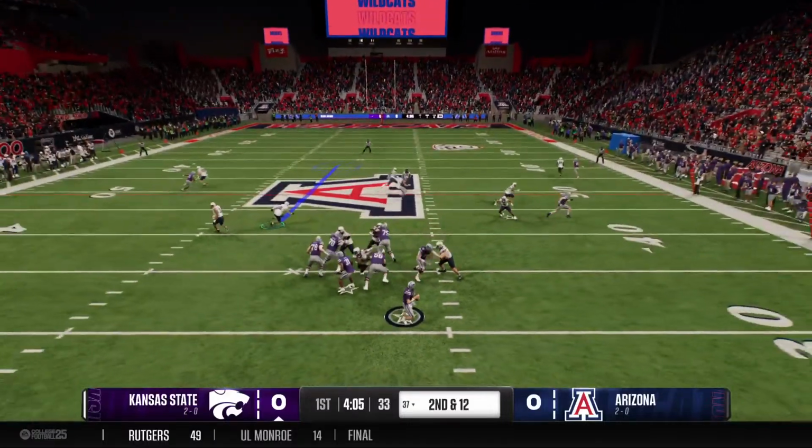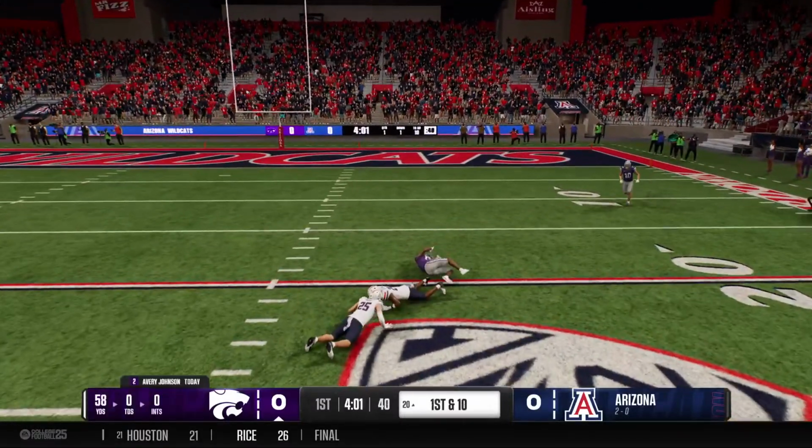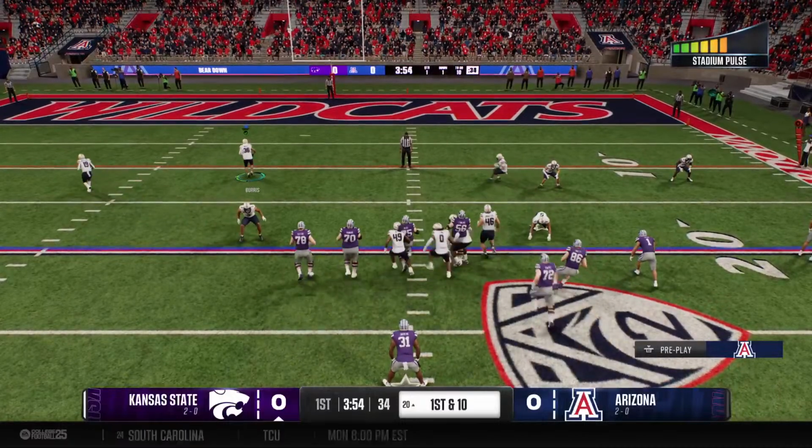Now the play fake. He'll heave it deep. Makes a catch at the 20. And they were looking for a chunk play, and they got it. The explosive picks up more than 30.